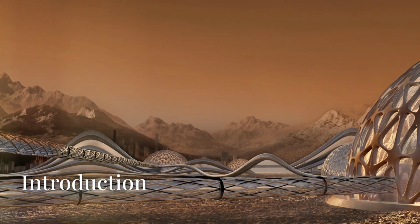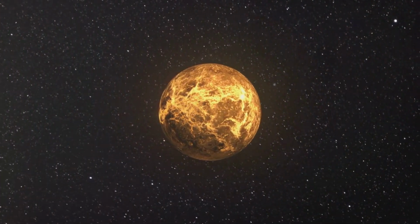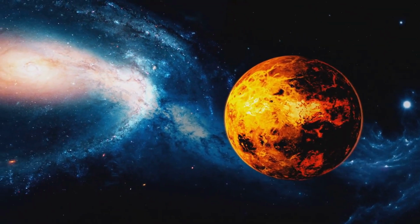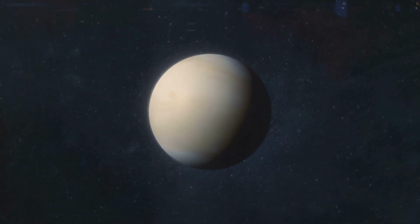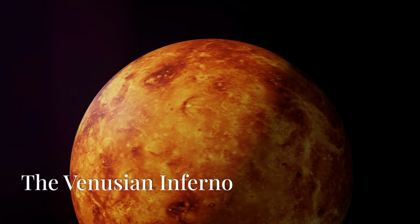Terraforming planets has long been a dream of humanity, and Venus, Earth's twin in size and structure, stands as one of the most fascinating candidates for transformation. But turning this hellish world into a habitable environment is far from a simple task. Venus is an unforgiving planet.